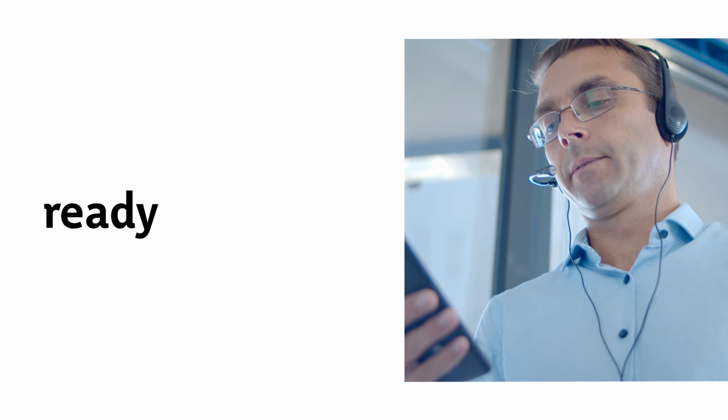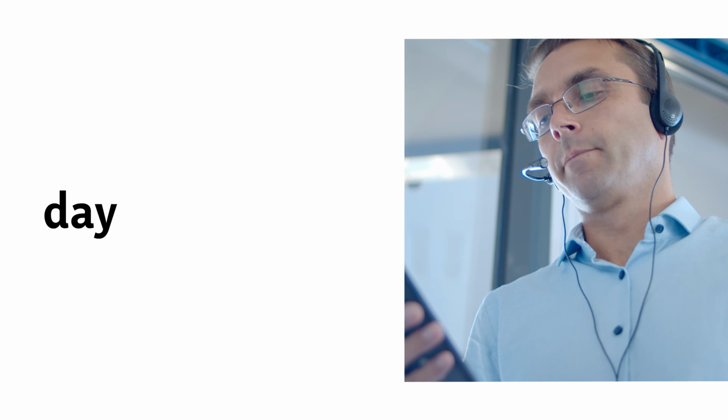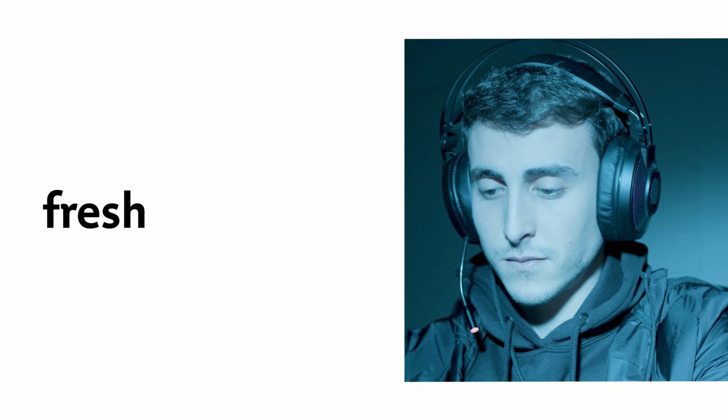Getting ready. After exercise, it's time to get ready for the day. 1. Taking a shower. I like to take a warm shower in the morning. It helps me feel fresh and clean.